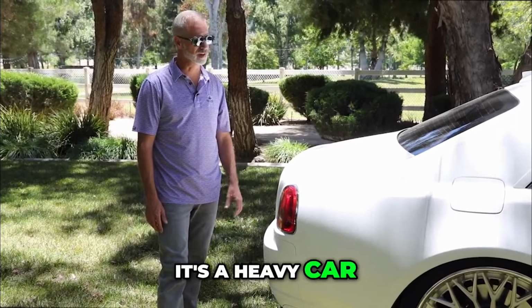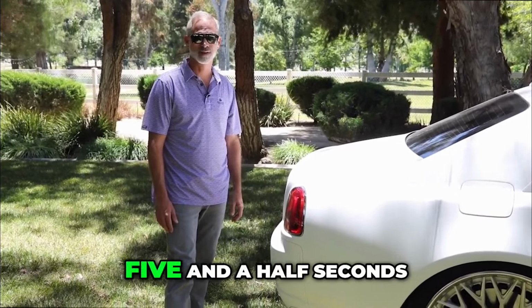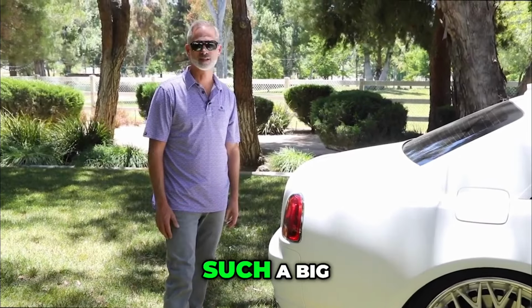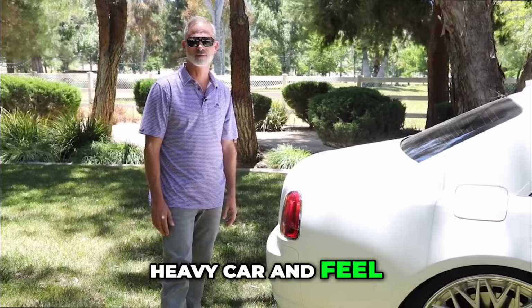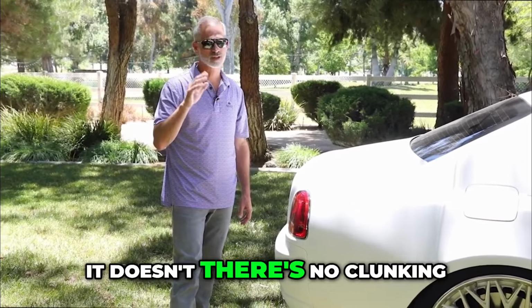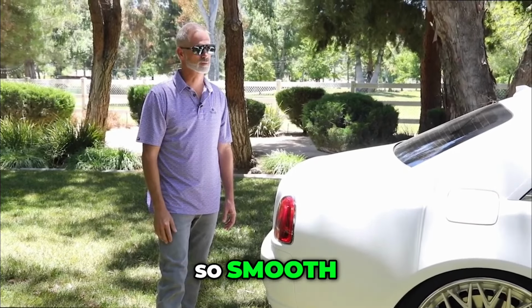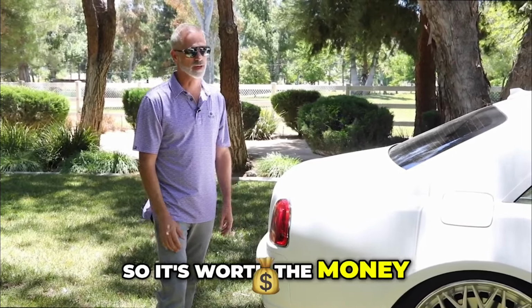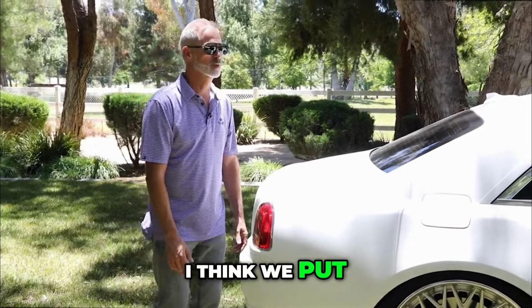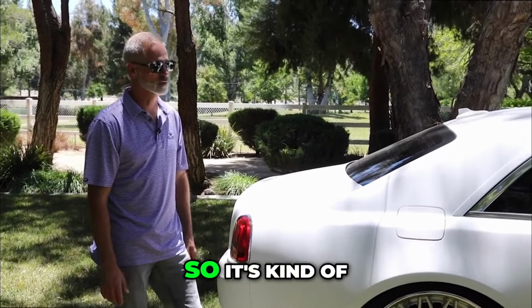I mean, it's a heavy car. It's probably 5,500 pounds. And I think 0 to 60 is like 5.5 seconds. So to get in such a big, heavy car and feel this thing go is pretty amazing. And when it shifts, there's no clunking. You never feel the car shift. It's just so smooth. So it's worth the money. It's been a fun car. I think we put about 5,000 miles on the car in the 2 or 3 years we've owned it. So it's kind of a weekend car.